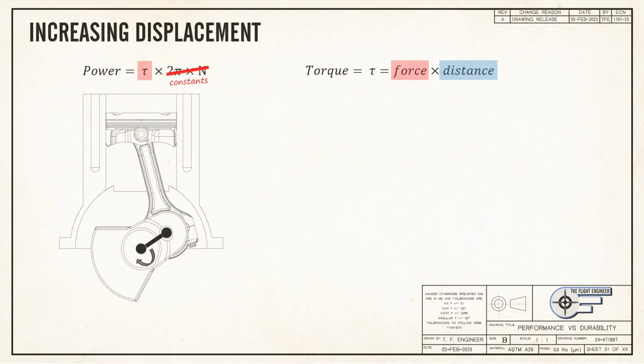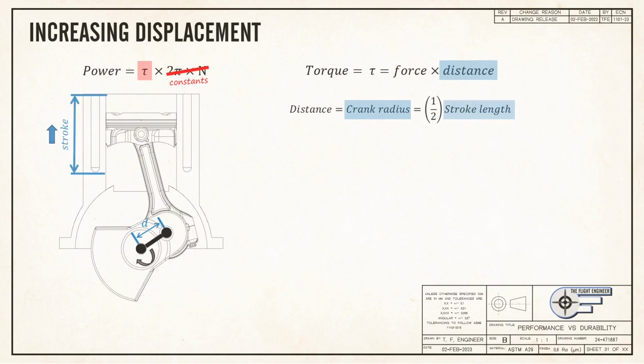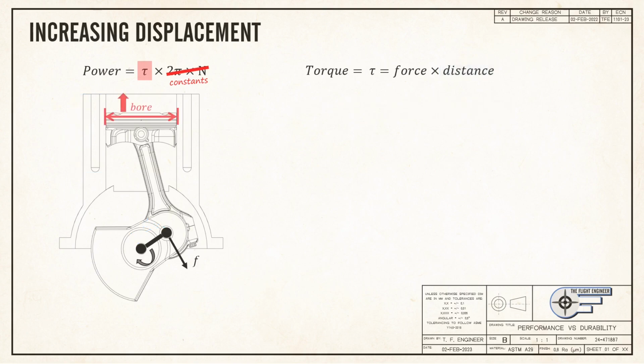The first way that torque can be increased is by lengthening the crank radius, which consequently increases the stroke length. Lengthening the crank radius moves the point where the piston and conrod forces act farther away from the center. Simply put, the lever arm becomes longer, thus the same force on the piston will generate a greater torque on the crankshaft. The second way torque can be increased is by increasing the bore diameter.